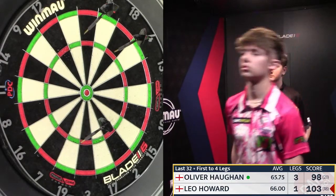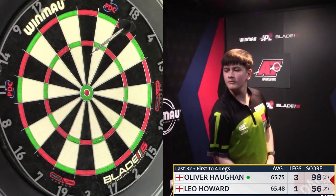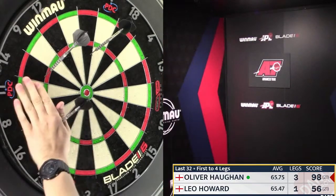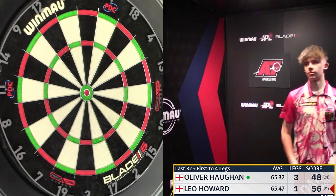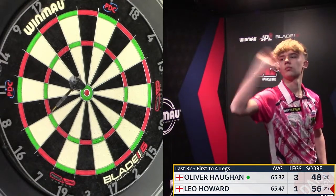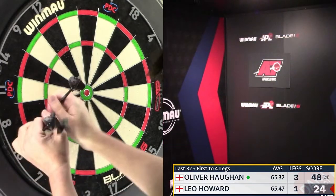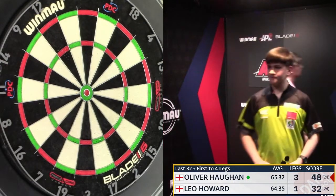Very unlucky attempt there on the 103. And 98 to wrap up the match for Oliver. So 56 to get back on throw. 48, slip there from Leo. And he has had chances. Could this be the end of his day?